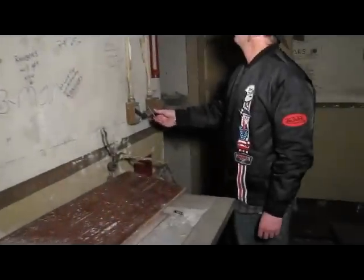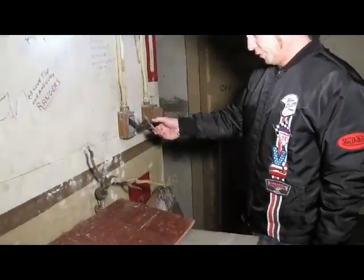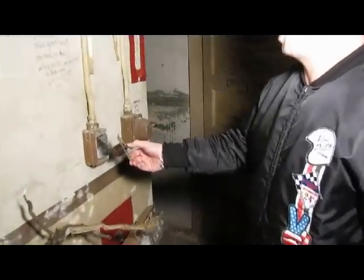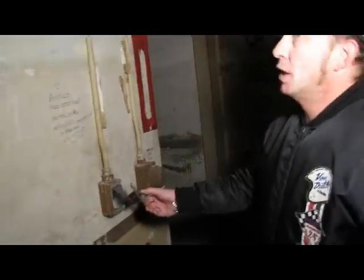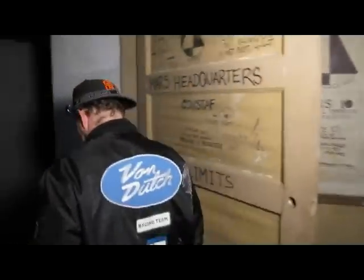And again, what's really neat is a lot of these switches are still intact and functional, and it looks like if we had juice here, we could go ahead and turn this back on and be live. That's the end of the switchboard room here. We're going to make our way back into the main corridor.